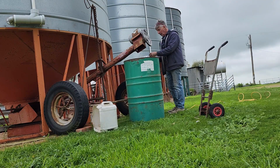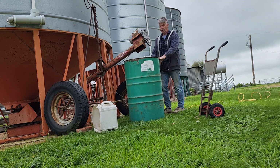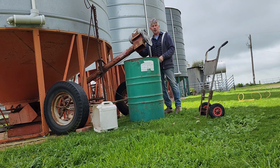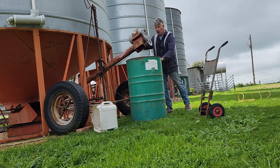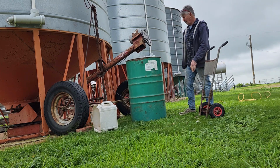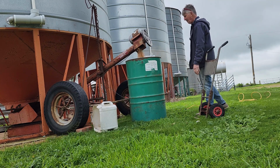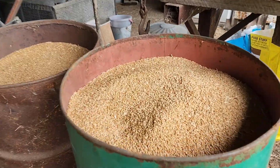So the last job today is just to get some grain out of the silo. And I figure I'll half fill this bin and I'll trolley it back, and then I'll fill some buckets, and that'll give Mum enough grain for the chooks for a few weeks. So hopefully this thing works, hasn't been used for a while. Beautiful, works well. And there we go, drums full of beautiful golden grain.